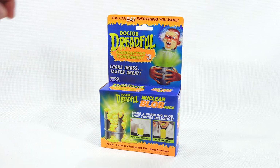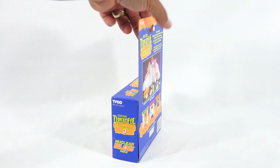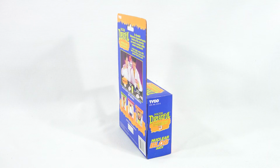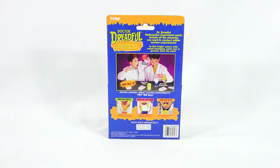All right. Let's do the side. There's the side. You see experiment number 3. It took me probably 7-8 years to finally find all 3 of these sets. That's why I'm doing it this way also, because they each deserve their own video. The Dr. Dreadful Radioactive Experiment Packs include all the elements you need to conduct edible nuclear experiments. In hot, bright colors with weird reactions, each one is grosser than the next. So this should be the grossest of all of them, because it is number 3.